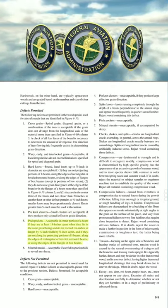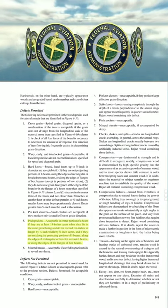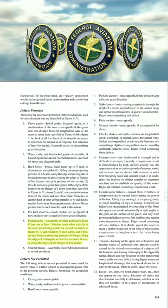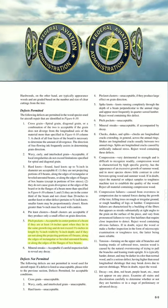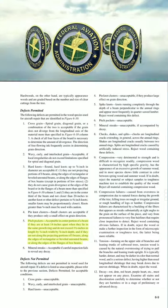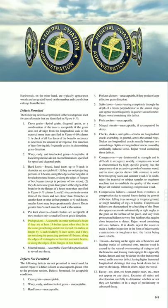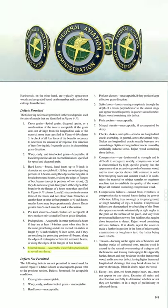5. Pitch pockets acceptable in center portion of a beam if they are at least 14 inches apart when they lie in the same growth ring, and do not exceed 1.5 inches in length by 1/8 inch width by 1/8 inch depth, and if they are not along the projecting portions of I-beams, along the edges of rectangular or beveled unrouted beams, or along the edges of the flanges of box beams. 6. Mineral streaks acceptable if careful inspection fails to reveal any decay.